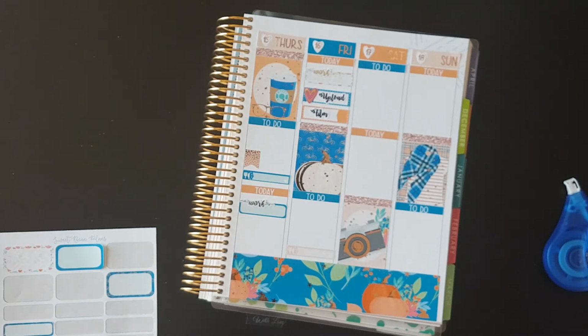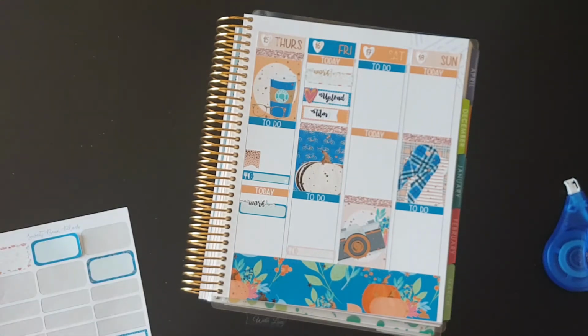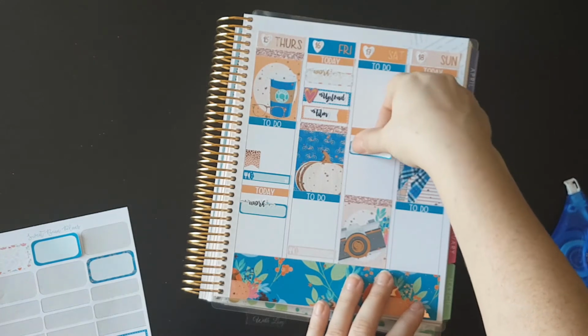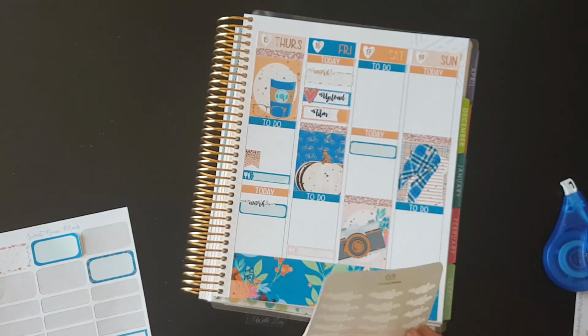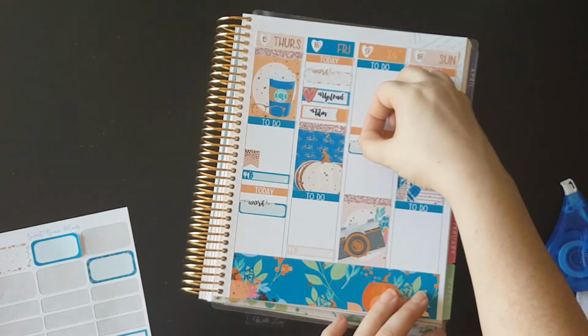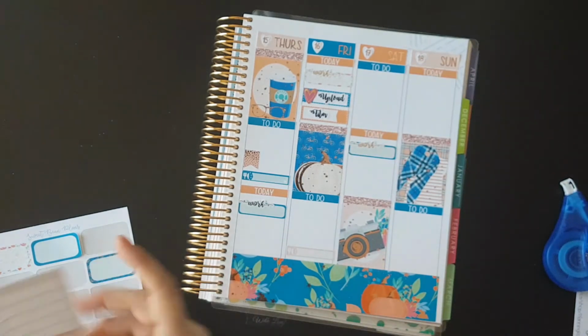Saturday, I definitely need to do laundry, but I also work on Saturday. So another quarter box. And work script. Meal little thing.